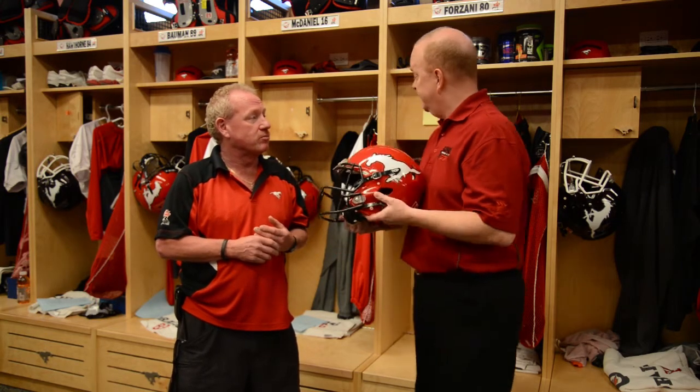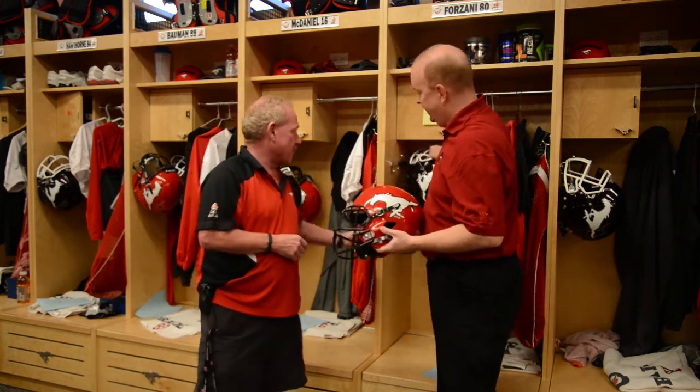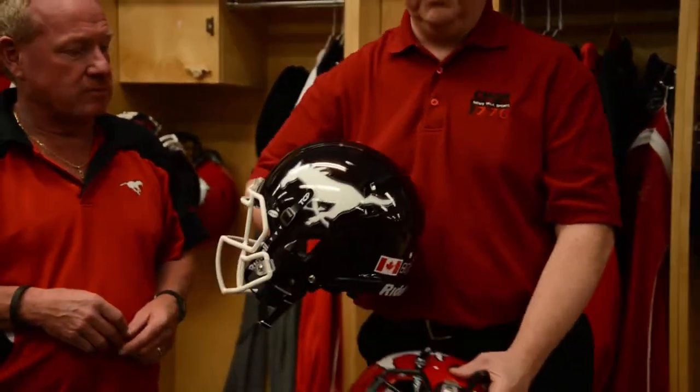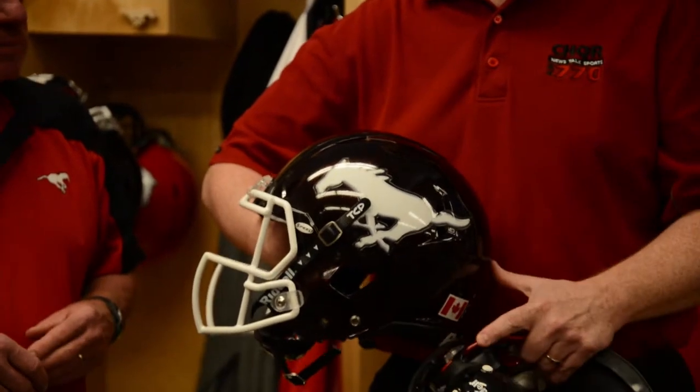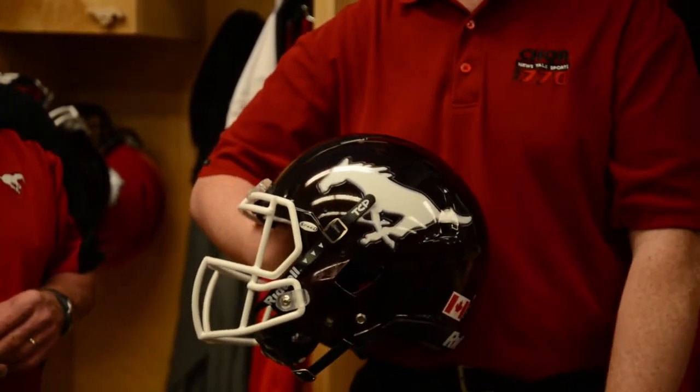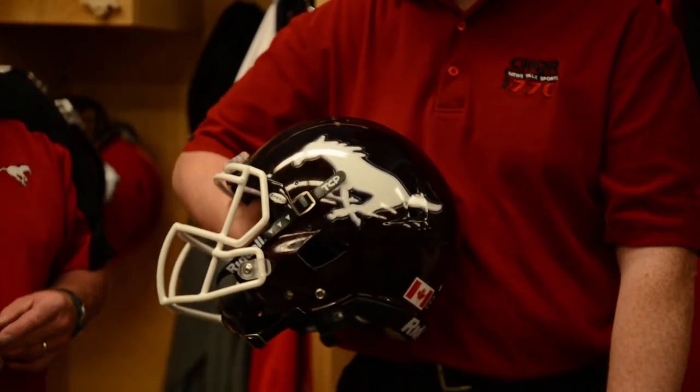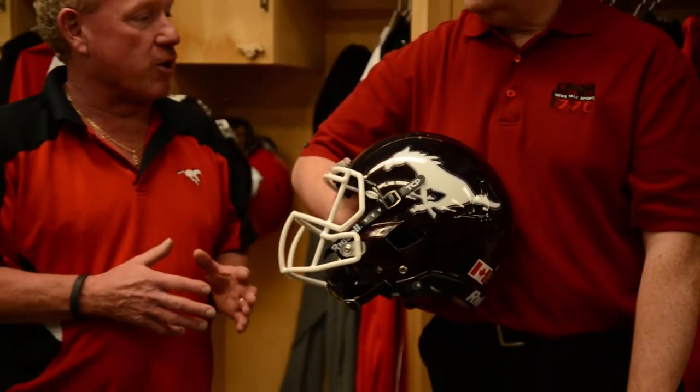And you mentioned also white with the black key line. Yeah. A little bit of a difference on the current Stampeder road helmets, which is black with the red sparkles. If you zoom in really close on this horse, you'll notice there's a 3D effect, a bit of silver. And that was a touch you folks added to that. Yeah, it was one of those where we can't really do anything with the red helmet because that's tradition and that's the way you want to keep it.